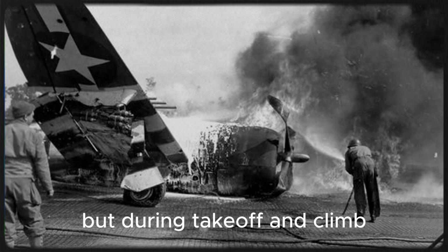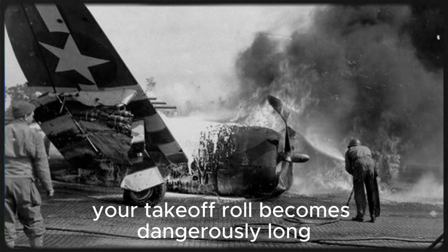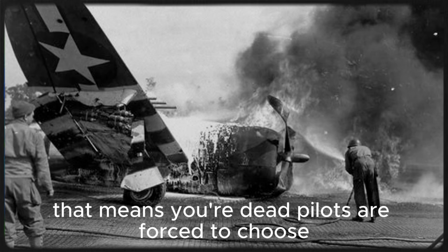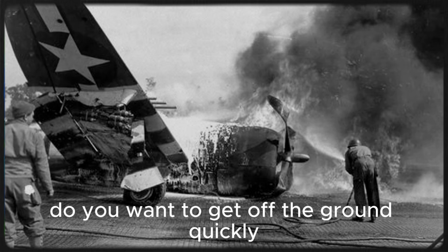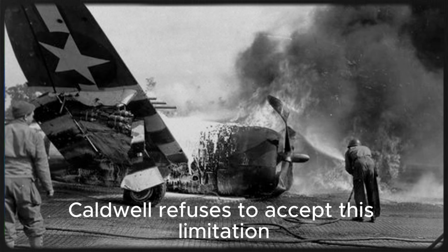But during takeoff and climb, it doesn't bite the air aggressively enough. Your takeoff roll becomes dangerously long. Your climb rate suffers. In combat, that means you're dead. Pilots are forced to choose. Do you want to get off the ground quickly? Or do you want to fly fast? You can't have both. Caldwell refuses to accept this limitation.